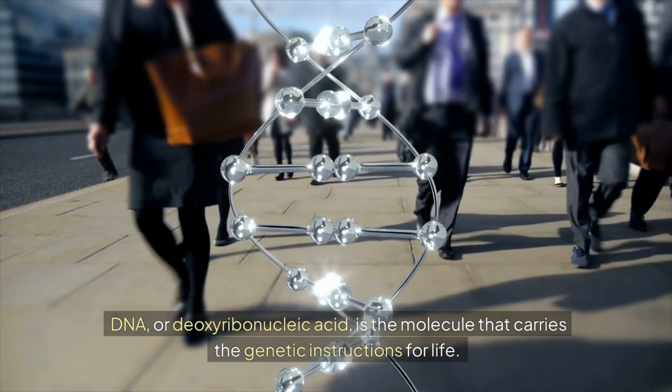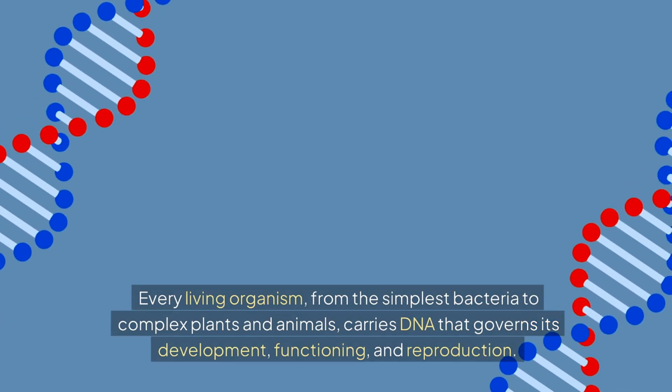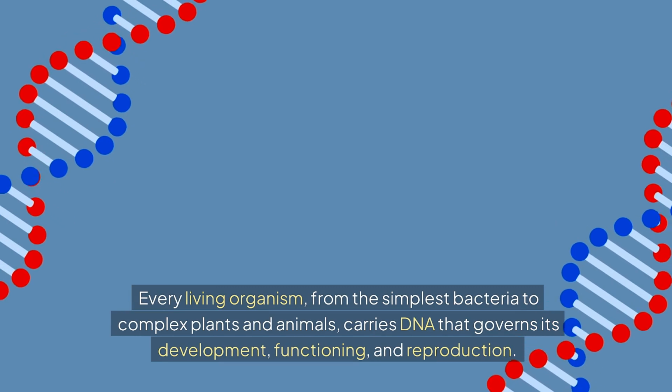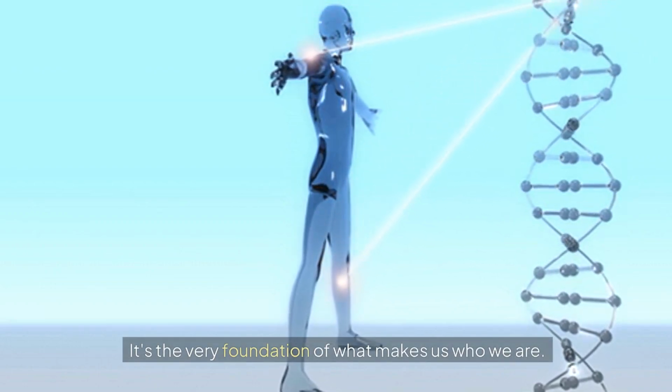DNA, or deoxyribonucleic acid, is the molecule that carries the genetic instructions for life. Every living organism, from the simplest bacteria to complex plants and animals, carries DNA that governs its development, functioning, and reproduction. It's the very foundation of what makes us who we are.